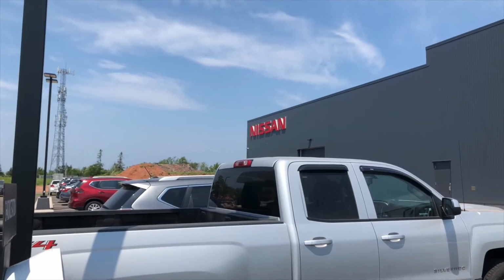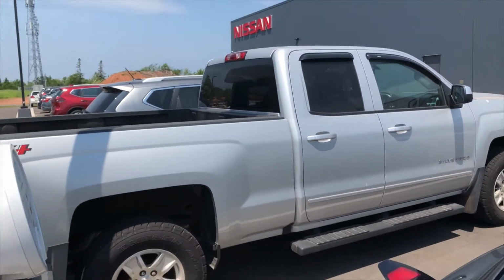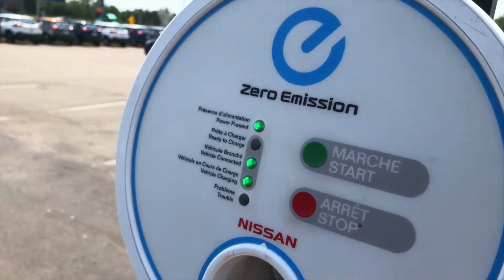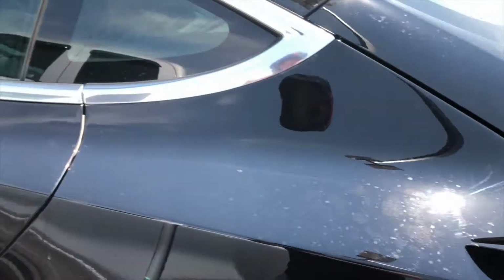Our next stop is at Centennial Nissan on the northwest end of Charlottetown. And check this out. We have successful charging underway. Let's go inside and see what we get.